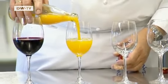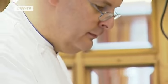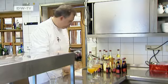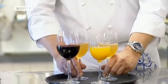Back to Klaus Ruf. He's mixing fresh juices for the guests. He calls them recreations because he has an equivalent wine for every juice creation. Klaus Ruf only uses fresh juices because only those have natural aromas like wines. The usual juices have preservatives, almost no aroma, and too much sugar. So it's only fresh fruit juices.